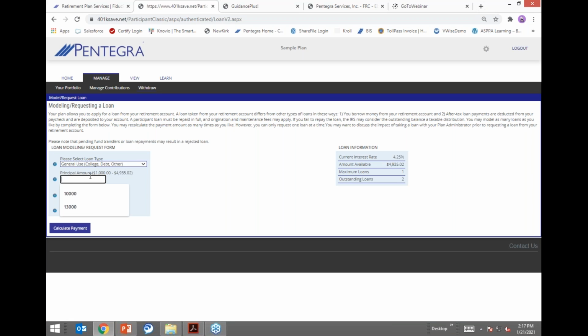They can just choose how much they want to take out. It'll give them the exact amount of maximum that they can take out and the minimum and the terms. And after that, I can model the loan and it'll tell me how much it's going to be per pay period, how long it's going to take, what interest rate I'm going to pay, etc.